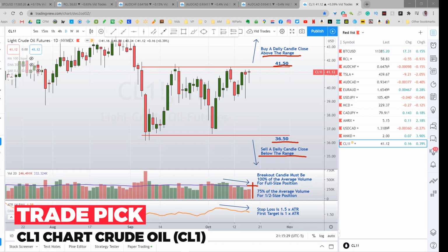If it doesn't quite reach the average, but does reach 75% of the average, I will take a half-size position. You can calculate the percentage by taking this volume number here, dividing it by this volume average, and you should get at least 0.75. If you don't get at least 0.75, I suggest you stand aside on the trade. Your stop loss will be 1.5 times the ATR, and your first target is 1 times the ATR.